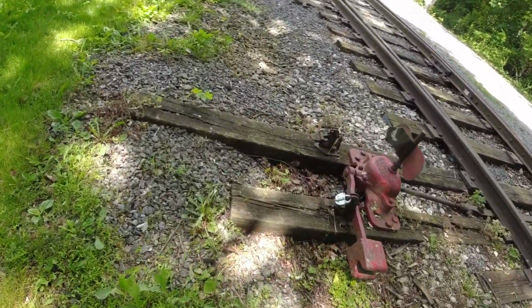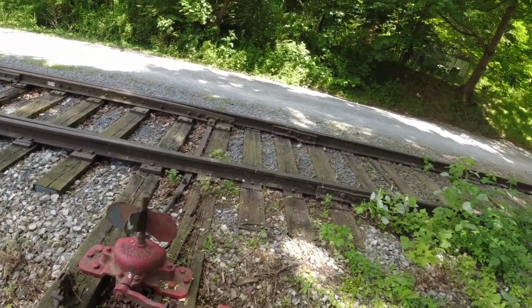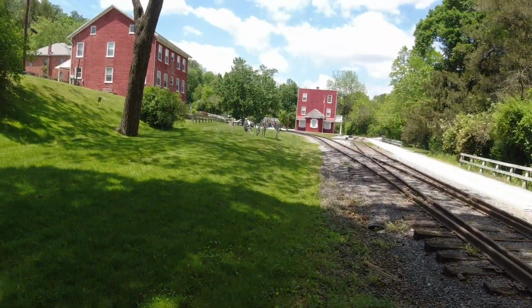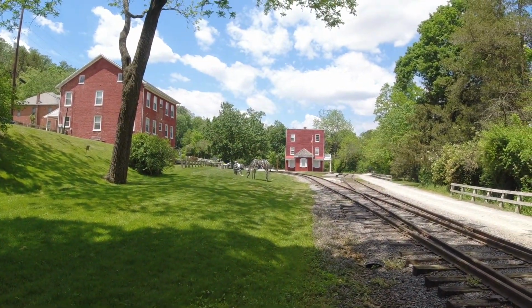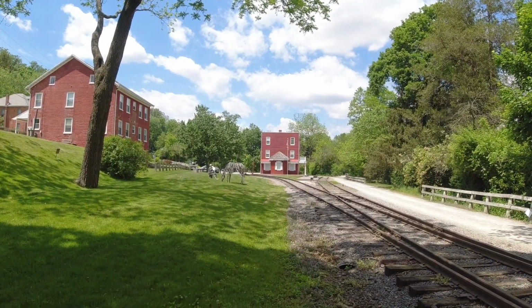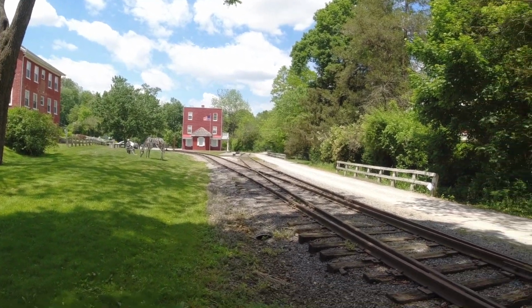And on the ground here, we have the switch throw of Hanover Junction, which is set to go right, because if you went left, there is nothing really there. There's a small spur you could park the engine on, which I've seen before in past videos, but that's about it. We'll get to that in a few minutes here.